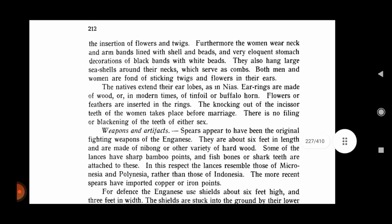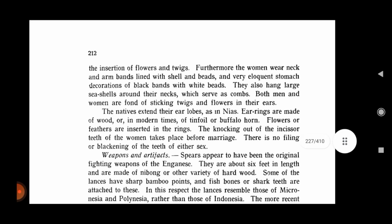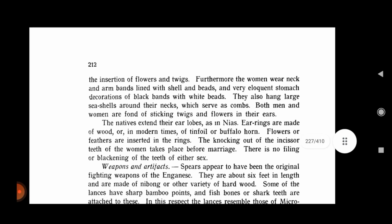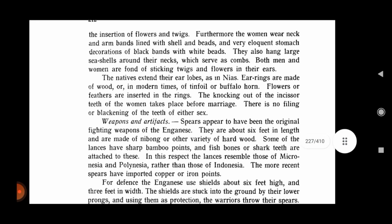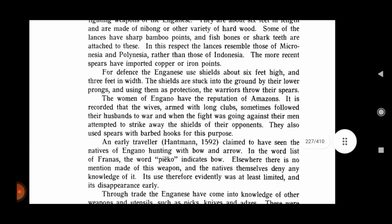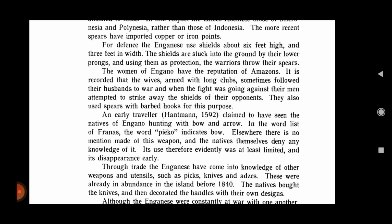Weapons and artifacts. Spears appear to have been the original fighting weapons of the Engganis. They are about 6 feet in length and are made of nimong or another variety of hardwood. Some of the spears have sharp bamboo points, and fish bones or shark teeth are attached to these. In this respect, the spears resemble those of Micronesia and Polynesia rather than those of Indonesia. The more recent spears have imported copper or iron points.